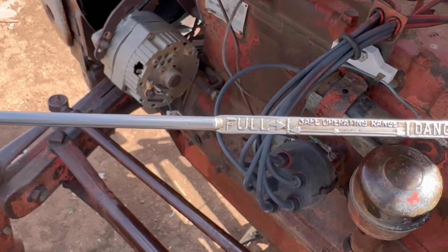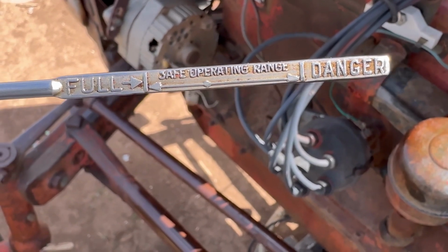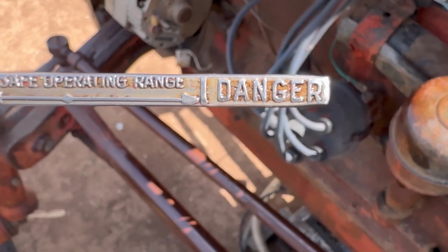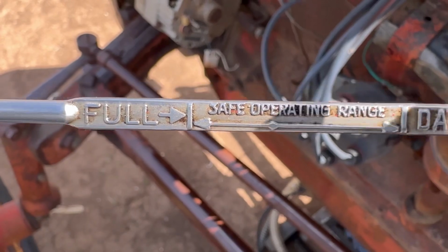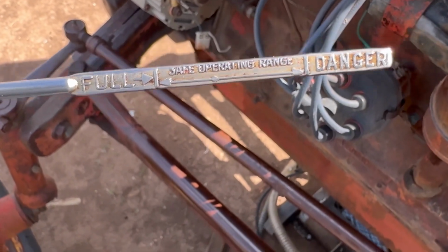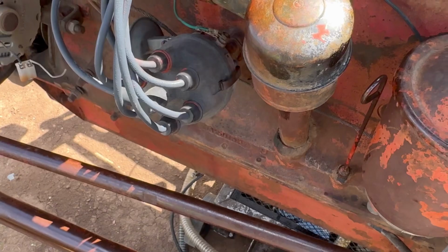So I figured some of the younger people might find this cool. It scares you. Use a scare tactic to add oil to it. It says danger, then safe range, and then full. Amazing how we've gone from scare tactics about adding oil to we won't check the oil and we'll just let it blow up and maybe Kia's warranty will cover it.